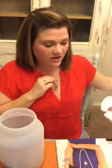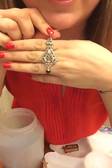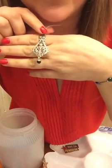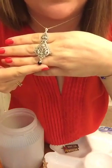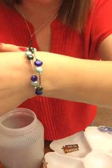Also, if you're just hopping on and you missed it, this is one of the necklaces that I just received. Let me see if I can get closer. This is the royalty necklace, which is one of my favorites. And when you open, your oyster that you open will be placed right here. This is also one of the bracelets. This is one of the wrap bracelets. It's really pretty.